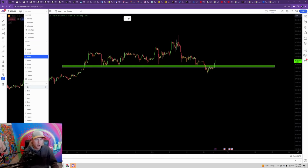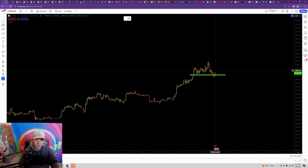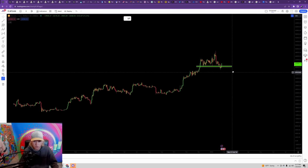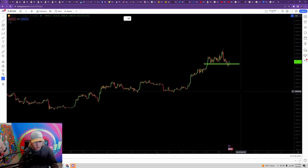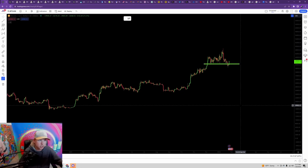So coming onto a higher time frame, I do believe that this is the early sign that momentum is swinging to the bullish favor. With this happening on a Thursday, don't be surprised if this weekend ends up being a pretty profitable time for altcoins and they actually start to run pretty hard.